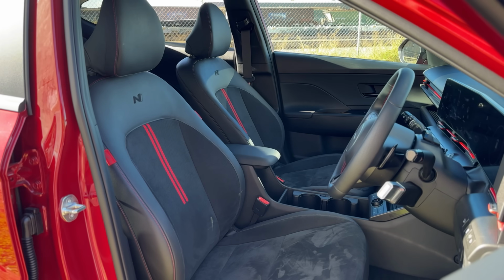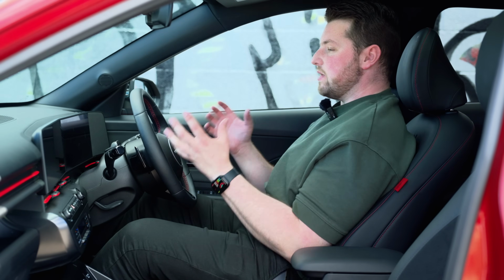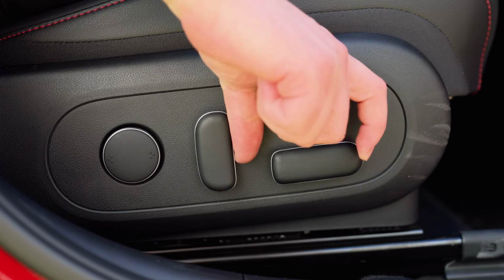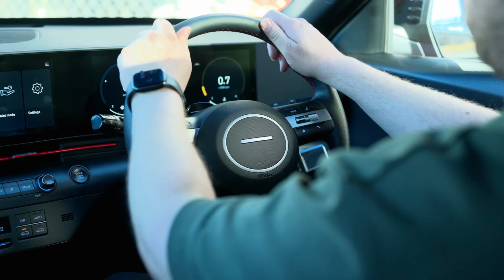The seats. Now these are real leather and Alcantara seats, and they feel really nice, very supportive. You can go into relaxation mode here on the top spec if you want to. It's a bit of a gimmick though, but very adjustable. You can get them in the perfect position. Not to mention the steering wheel feels amazing in the hands.